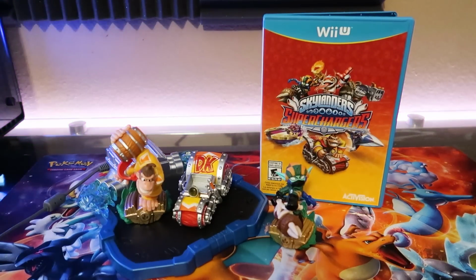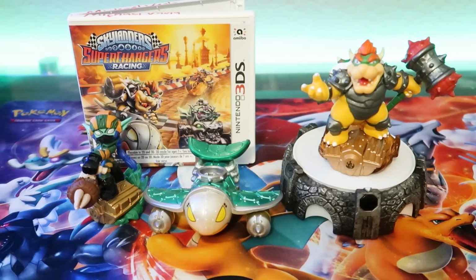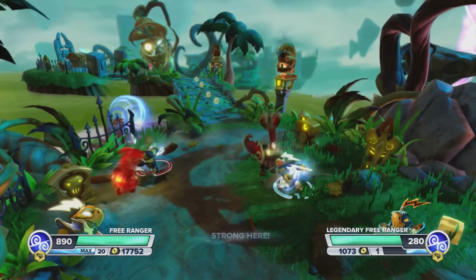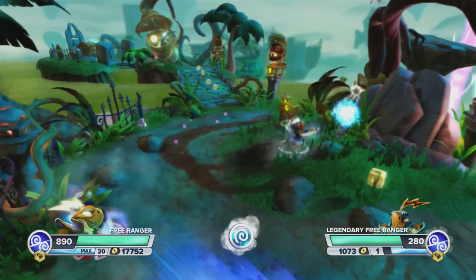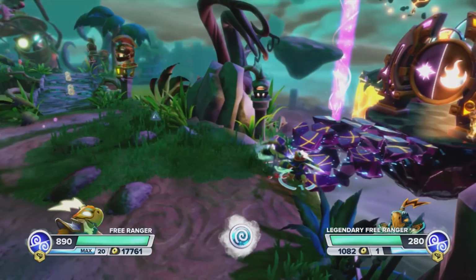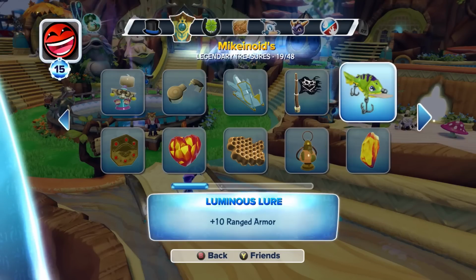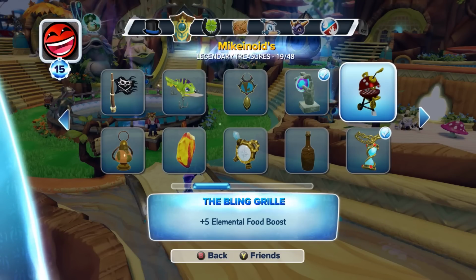SuperChargers on console requires one Skylander and one land vehicle, and SuperChargers on 3DS and Wii requires one Skylander and one sky vehicle. Even with just two Skylander figures, you'll notice that the game still feels limited, as there will be gates you can't get through or achievements you can't unlock without owning more figures. Now, you don't need to own the entire roster of characters to unlock everything in the game. Each Skylanders game has its own requirements on what you'll need to 100% complete it.